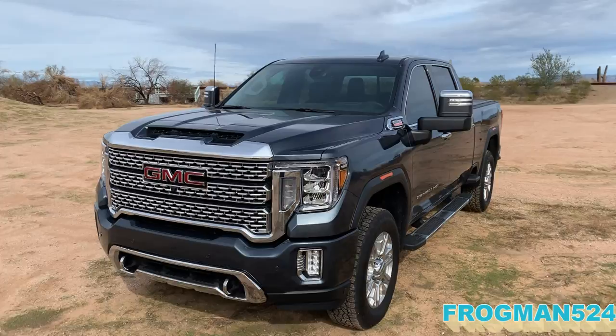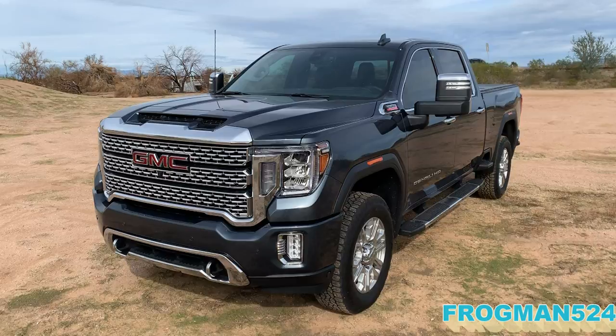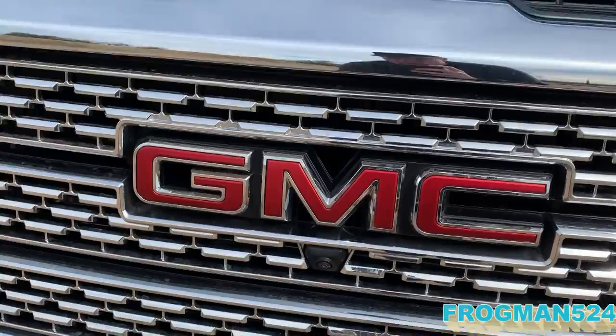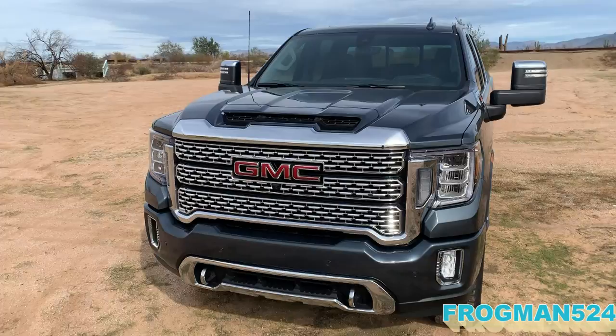The tow mirrors actually power extend now, like Ford has been doing for years. GM finally did that with a switch. There's like 15 cameras, I believe, on this truck. So you've got a front camera right here. There is a recall for the winter cover, because the winter cover they sent out for these had no hole for that camera, so they're ordering me a new one. I'll never use it, but I'll have it.